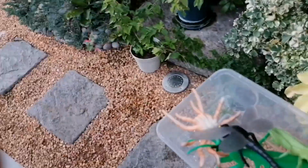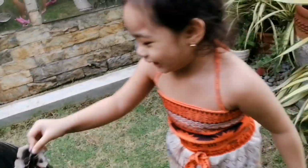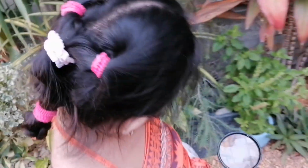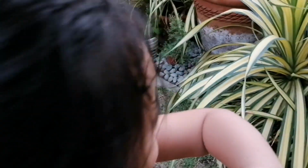Let's go in here. What is that? Tiny bug. What is it? Ladybug. It's a ladybug. What is it? Butterfly. It's a butterfly. And it's red like it. Yes. One more, Mom. Yeah. You need to find it. Where are they? Oh, let's check here. You go here. Find a beetle, Mom. A beetle. Can you show it? One more to go. Or maybe here.